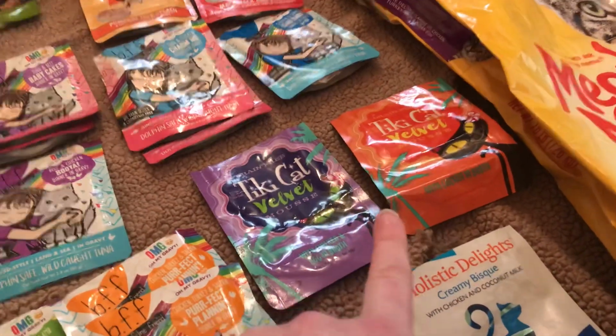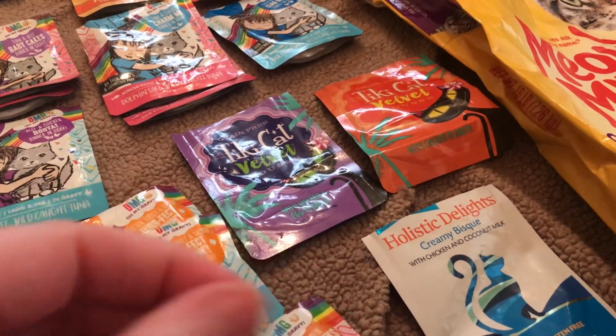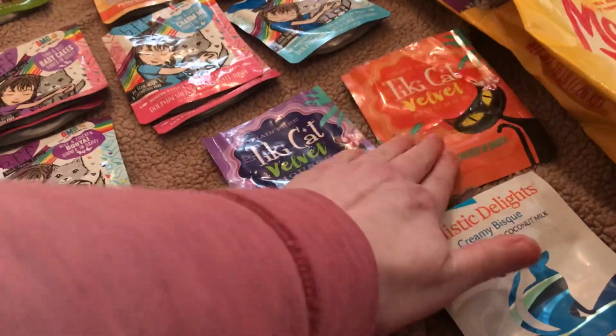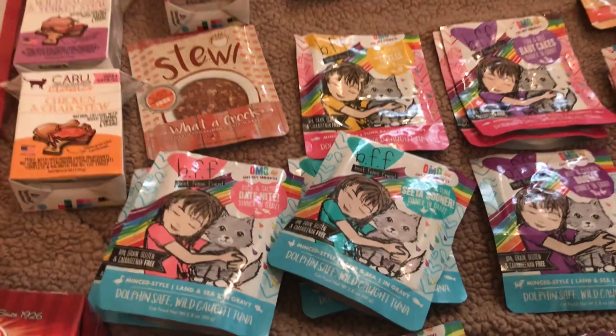My cats love this. I recommend if your cats have any teeth issues or just don't like lumpy, meaty bits in their food, I recommend this a lot. Senior animals, my cats love it. I still mix water into everything, but that's just me. I'm crazy with water. This is Weruva Stew.